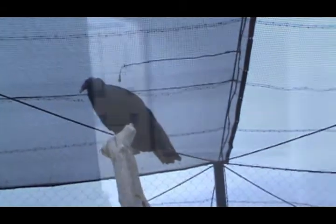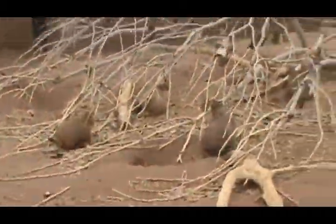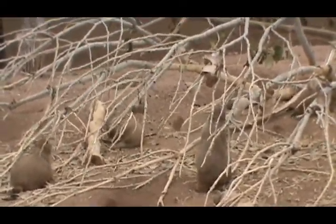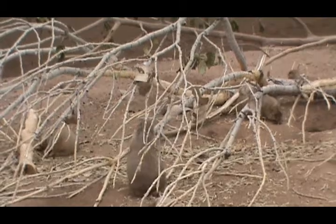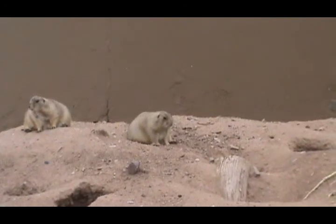This is in the Arizona Trail. Some more vultures up here. Different type of vulture. This one has a red head. Those ones have gray. Got some snowy egrets chilling over here. And what are they chilling above? These little guys. Little prairie dogs. Attacking that little tree there. These guys are pretty fat here. Fat little chubby guys.